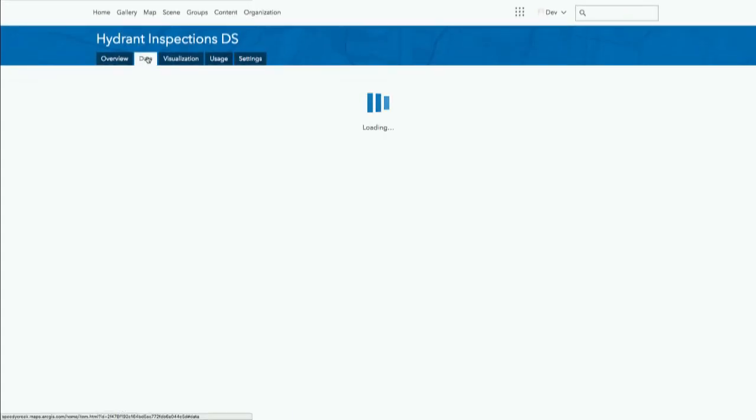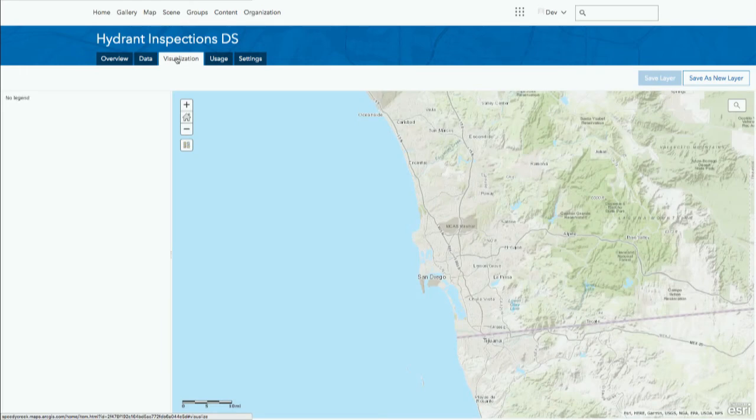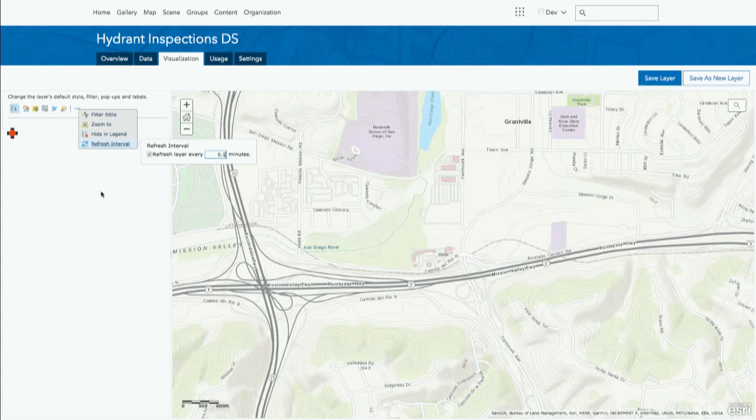And I'm going to come over to the data tab as well. And something else that I forgot to show you, on the visualization tab, and really important for those Collector workflows that's great to set on the layer, is that I can set a refresh interval. So if you've got a dashboard that's working against the same layer and you want to see those updates that are coming in as data is getting collected, set a refresh interval. And let's just make the server go wild by doing that every 10 seconds.